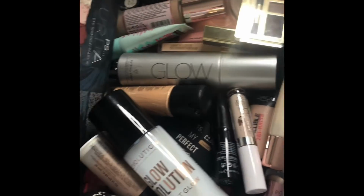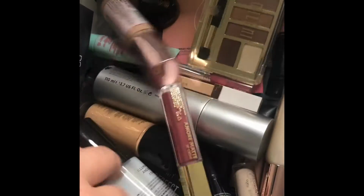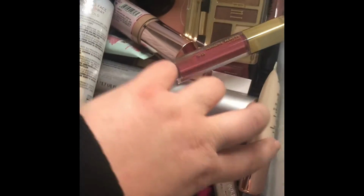So first things first, I'm going to give you an overview of all the products that I'm getting rid of. The first product I'm decluttering is this here. This is the PS Urban Eyeshadow Palette. So it looks like this. I'm just getting rid of this because I haven't used it since I last filmed with it. It's not a bad product, but it's just not my favourite. It's taking up space in my collection. And if I can give it to someone that will use it, why not do that?